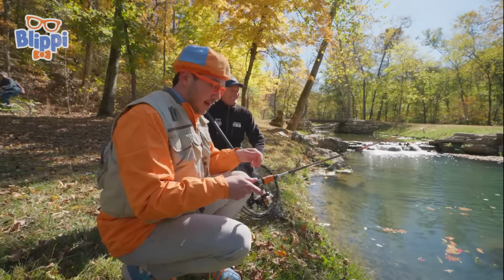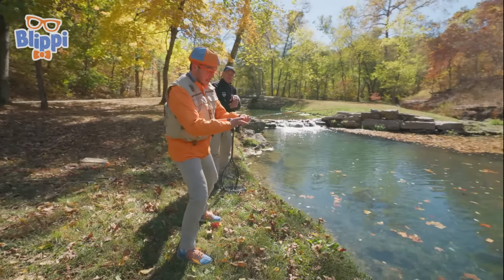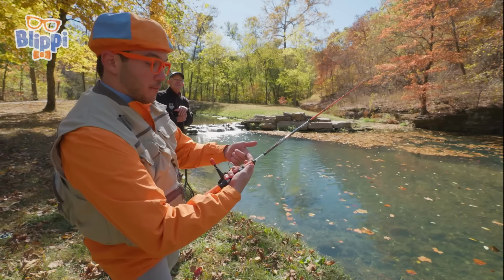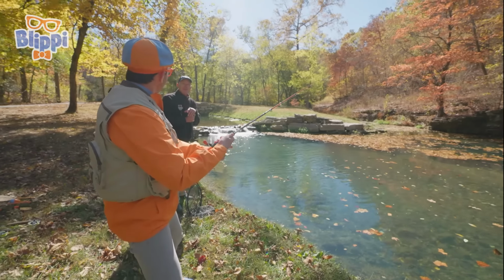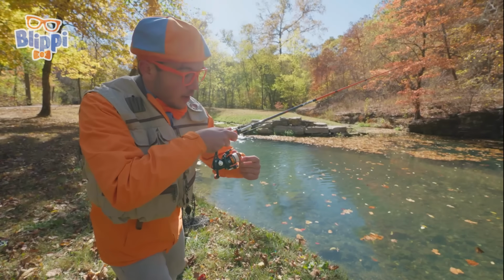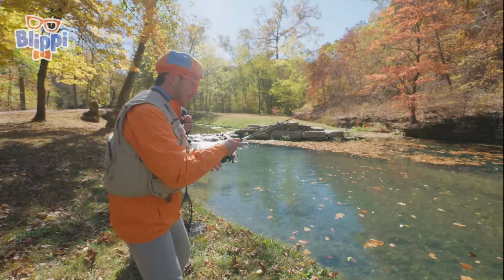Okay, here we go. So the first thing is, we have to hold it like this. See? Ooh, is that right, Jim? That's perfect. And then we want to put our finger on the line and flip this little, what do you call that? The bail. The bail? The bail. Whoa, yeah. See the bail? Oh, that silver part. And then we want to cast the line.